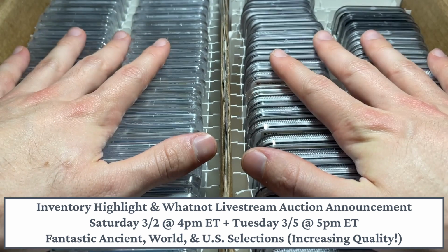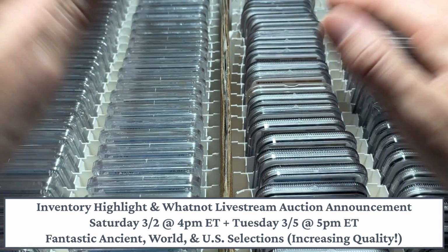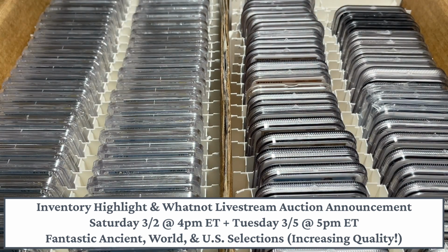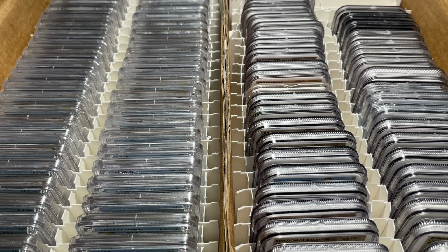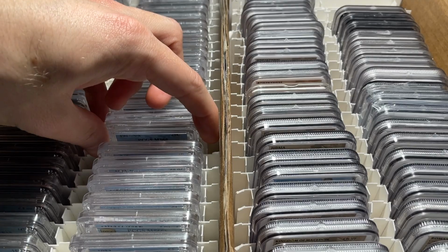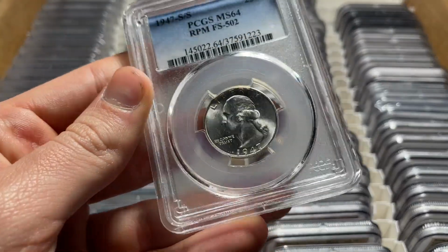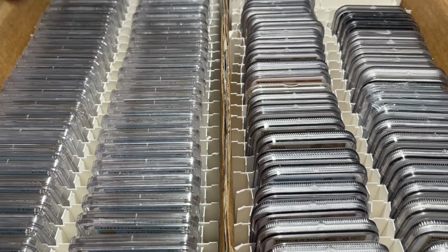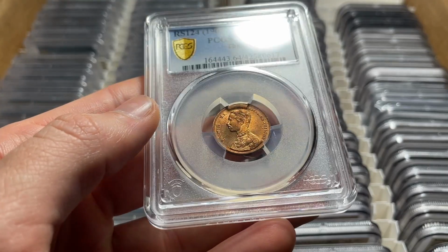I have these coins, which are probably about 15% of the total of items that are going to be offered in my upcoming sale on Tuesday, the 5th of March at 5 p.m. Eastern Time. Not every single graded coin here is going to be offered, but a large amount of them are. We've got everything from interesting varieties to, let's see, this one should be a world coin. That's a pretty expensive one. I don't know if that's going to be in the sale.